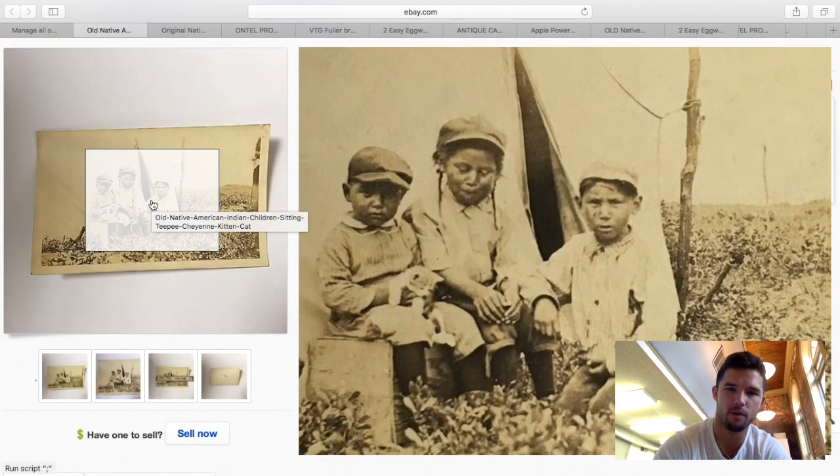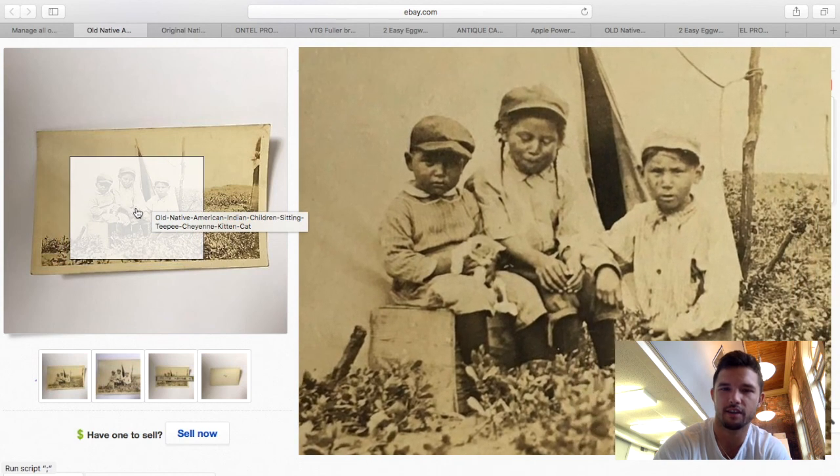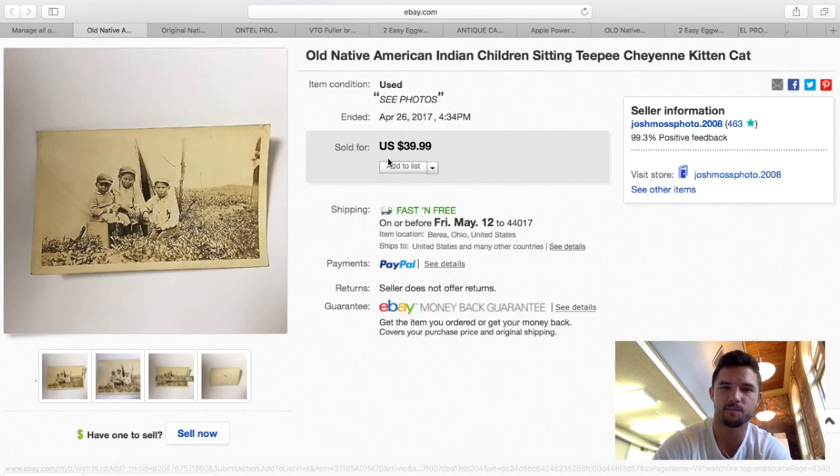Here's a great photo, one of my favorites I had. Three little Indian children with a little kitten sitting on a crate in front of their teepee. It's just amazing. This one sold for $39.99, free shipping.